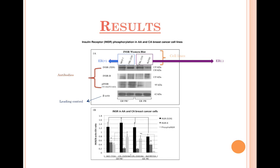The figure 1A shows higher phosphorylation of insulin receptor for AA, African American insulin receptor positive cell line 2329, as compared with Caucasian insulin receptor positive MCF7 cell lines. No basal level was detected in Caucasian insulin receptor negative cell line HS578T. The bar graphs in figure 1B represent 3 or more experiments for each cell line studied. The beta-actin was used as a loading control.